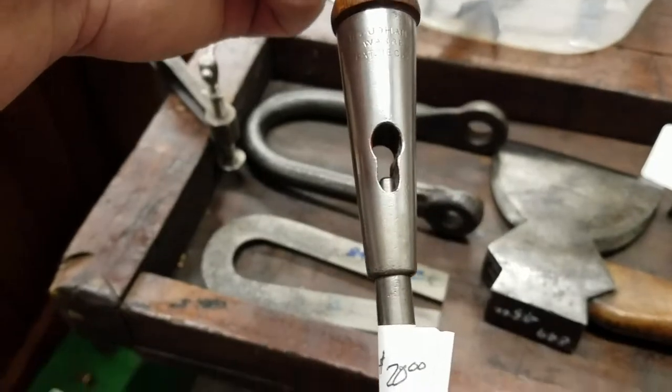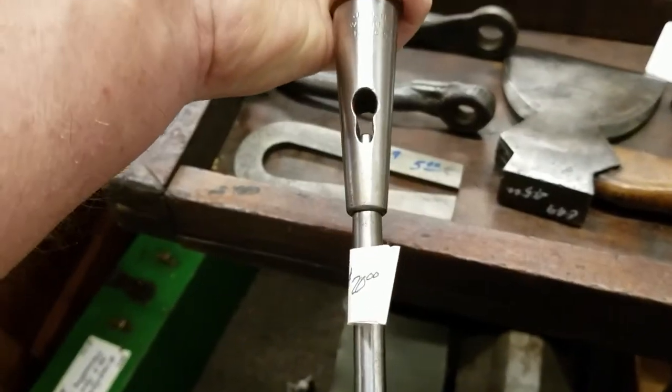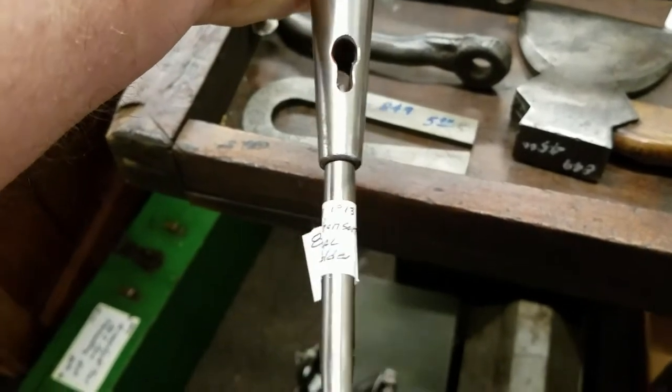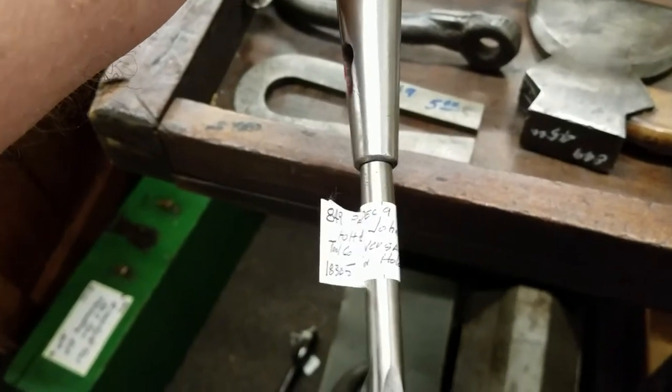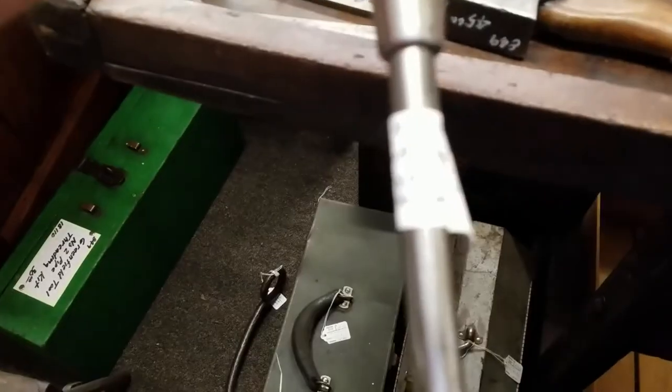This is something I've never seen before. It's a Hartford Johansson tool holder. And you can change the bits on it by driving the bit out with a wedge, kind of like what you'd use to drive a chuck out of a drill press. Interesting. Don't have a need for it. Or even a want. Especially at 20 bucks.